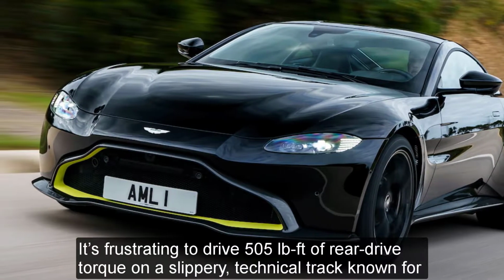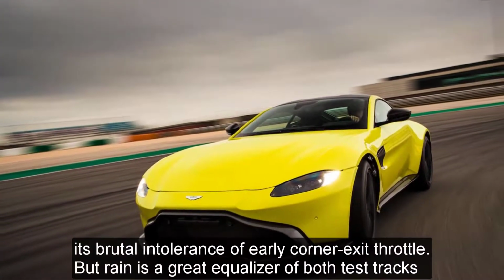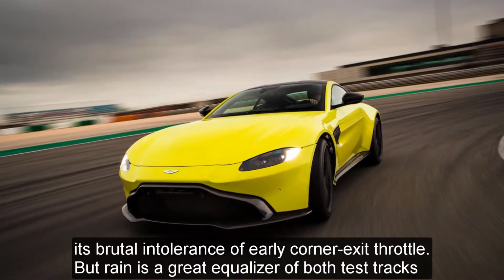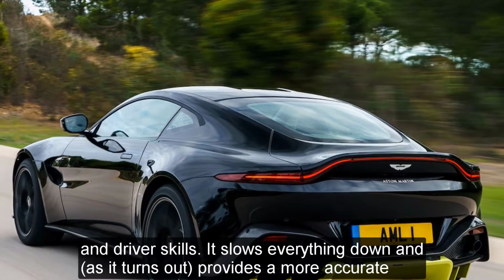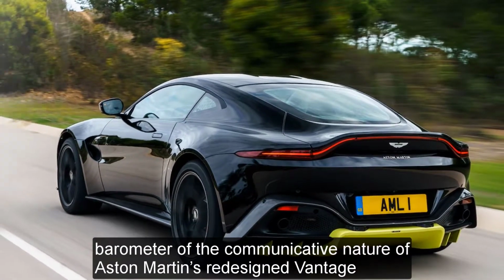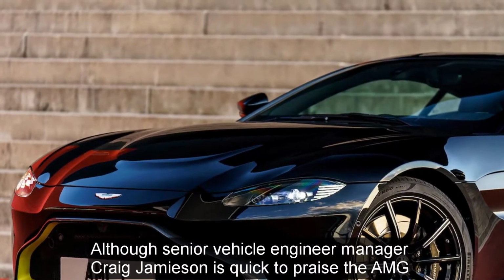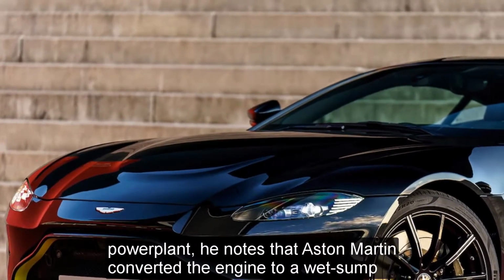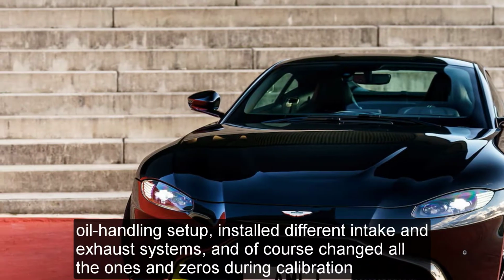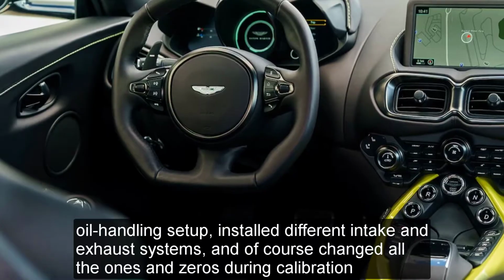It's frustrating to drive 505 pound-feet of rear-drive torque on a slippery, technical track known for its brutal intolerance of early corner-exit throttle. But rain is a great equalizer of both test tracks and driver skills. It slows everything down and, as it turns out, provides a more accurate barometer of the communicative nature of Aston Martin's redesigned Vantage. Although senior vehicle engineer manager Craig Jamieson is quick to praise the AMG powerplant, he notes that Aston Martin converted the engine to a wet sump oil handling setup, installed different intake and exhaust systems, and of course changed all the ones and zeros during calibration.